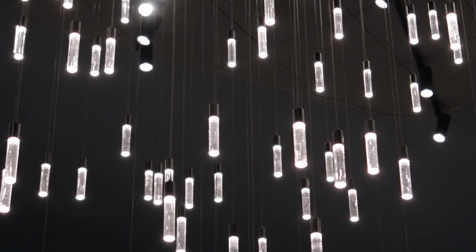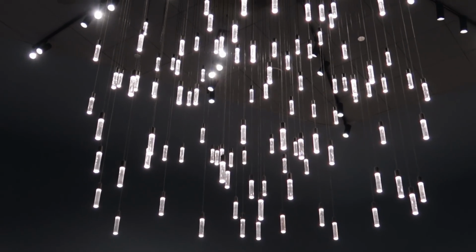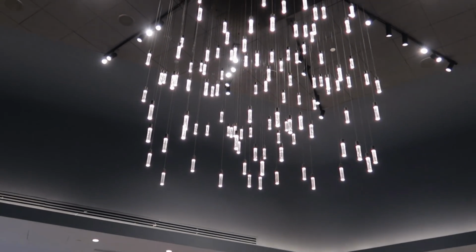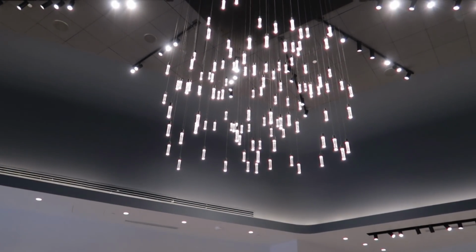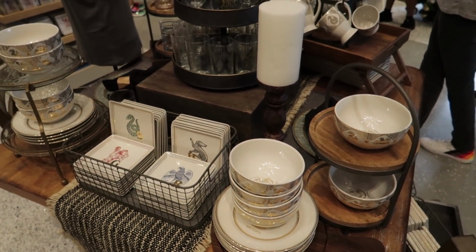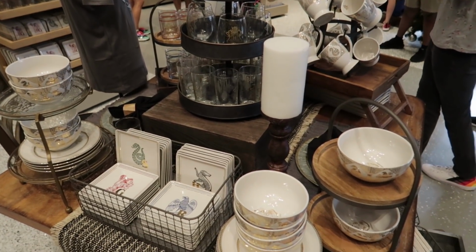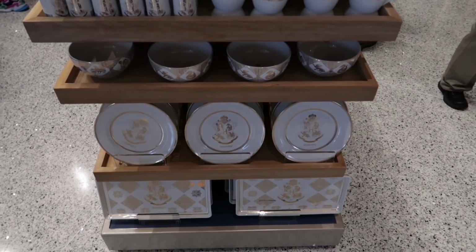And check out the lighting fixtures in the Harry Potter section. What does that remind you of? The candles from the Great Hall. Look at this display of Harry Potter. I guess it's dinnerware. I don't know if there's a different term. This is where I need Nikki, but let's go check all this out. Here's a more concise look at everything.